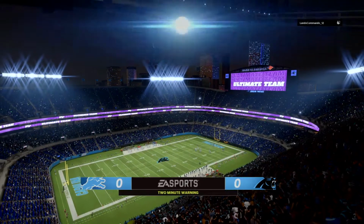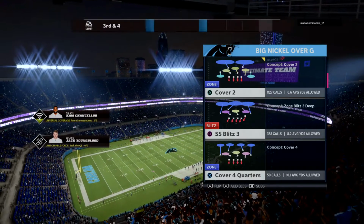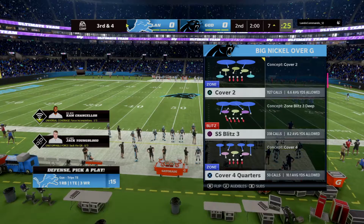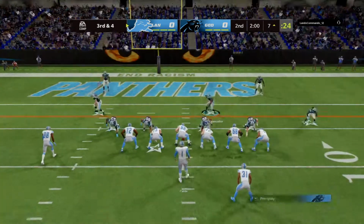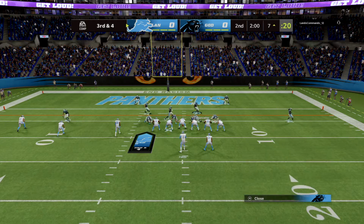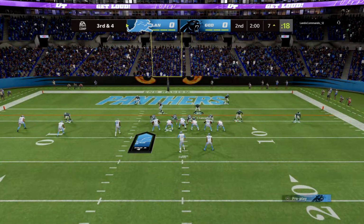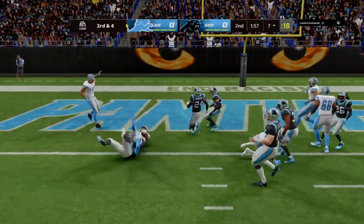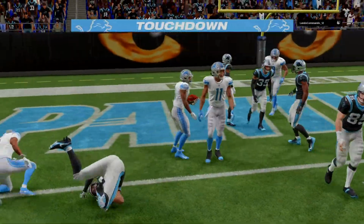Second quarter, 2 minutes to go. Tie ball game. This will be the 8th play of the drive here. 3rd and 4. From the gun, a run with Mostert. And he'll get into the end zone.